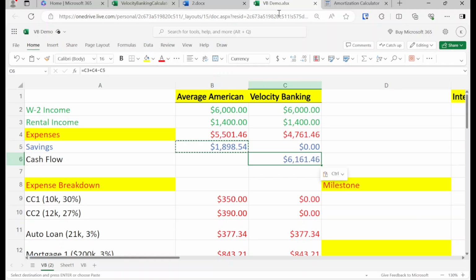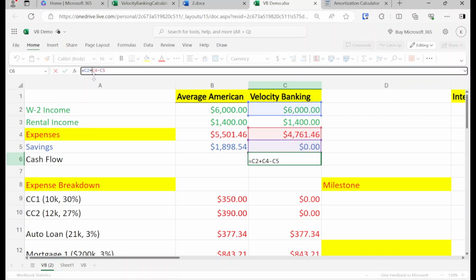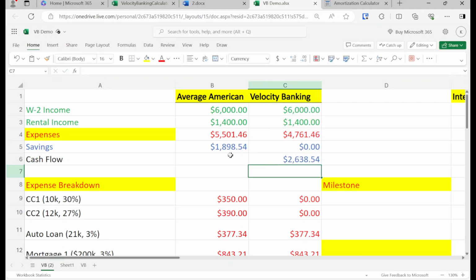Recalculate our cash flow. So it's going to be C2 plus C3 minus C4. You're going to add up your income, subtract your expenses, and bam, the cash flow went from 1,800 to 2,600. Pretty cool, right?